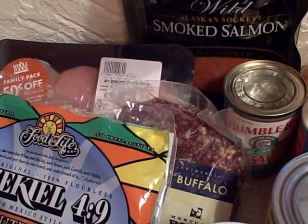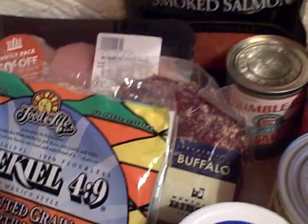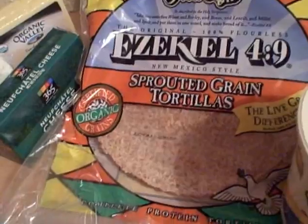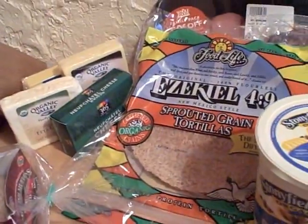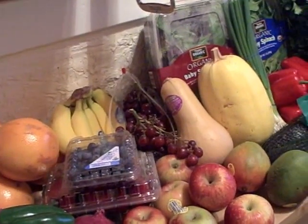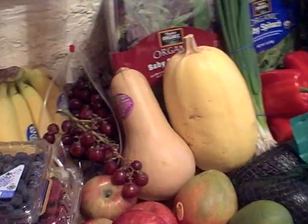And usually we get this at the farmer's market, but we luckily can find it in our grocery store as well. We have some chicken breast. We have the sprouted grain tortillas, and of course the sprouted grain English muffins. For a fiber source. And then we have lots of cheeses as well to add some flavor to our dishes. So there you have a whole host of variety of fruits and vegetables, lots of nutrients, lots of color in our diet in any given week at the Mohr household.